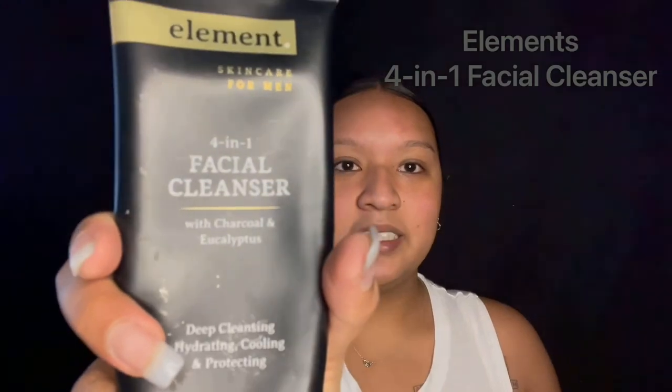This I use at night and in the morning when I take a shower, after I take my makeup off, or first thing in the morning once I jump in the shower. I actually just got out the shower, so it's kind of wet from the shower. It's the 4-in-1 Facial Cleanser by Elements. Yes, it is a skincare line for men. However, it does work on my face.